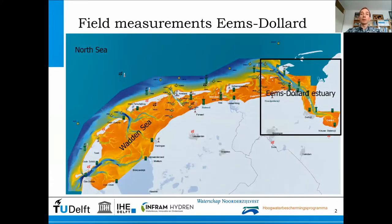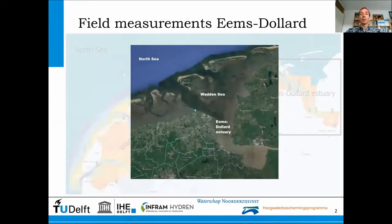The area of interest, the Eems-Dollard estuary in the north of the Netherlands, is a highly complex estuary with deep channels and tidal flats, which is part of the Wadden Sea. A particular aspect for this area is that the dike design conditions often are characterized by very obliquely incident waves, up to 80 degrees relative to the dike normal.